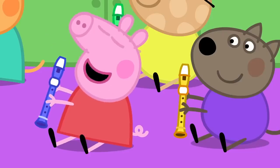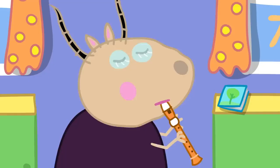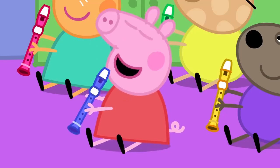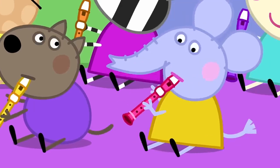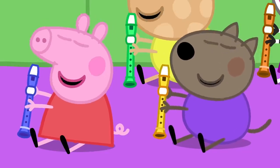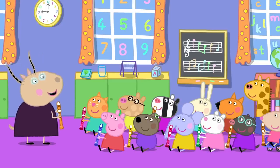Twinkle, twinkle, little star. Lovely. You see, all music is made from notes. We just play the notes in the right order. That looks easy. No, do it like this. No, like this. Stop! Stop! Stop! That was not music at all. No, that was a horrible noise. And why was that? We weren't playing the right notes. And they weren't in the right order. So let us begin by learning the first note.